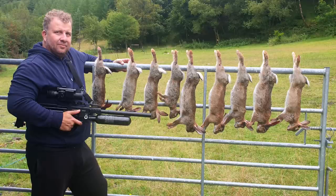It was nice using the FX again, and the slugs worked perfectly. Now there was a big difference from the Vulcan 2 and the FX Impact. I'm guessing it had something to do with the barrels. Give me your thoughts in the comments below. Both rifles are running at the same power and they're both using the same slugs.